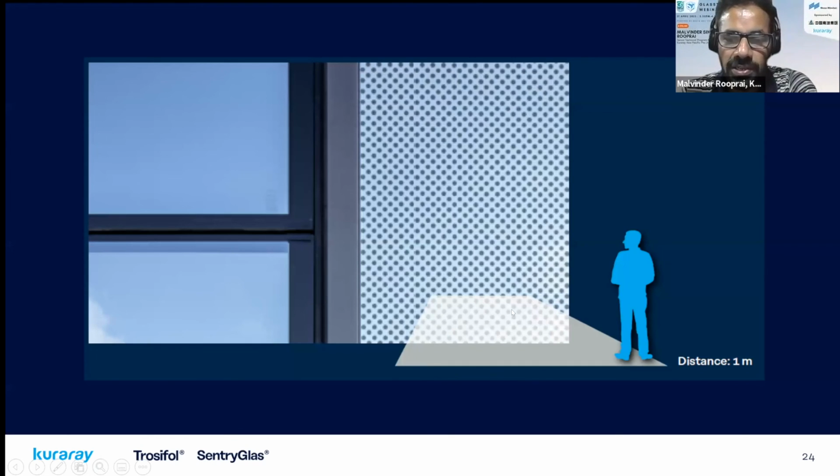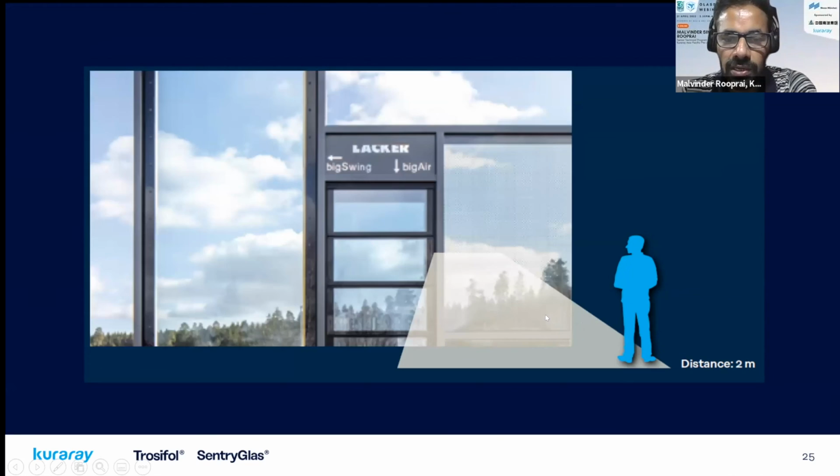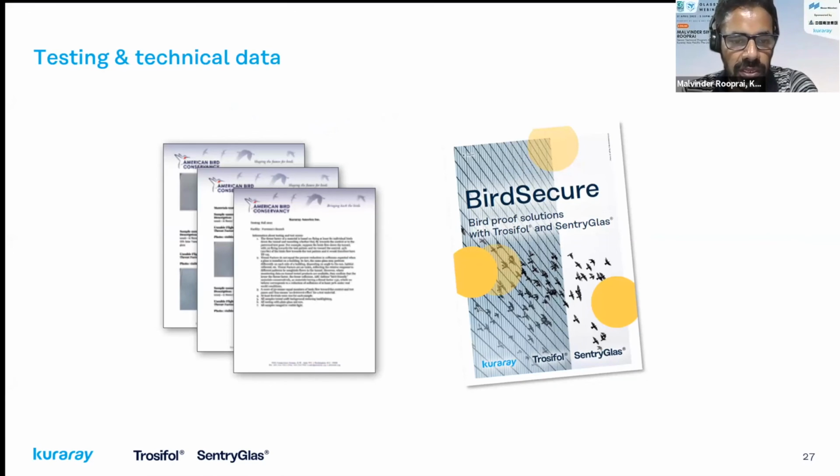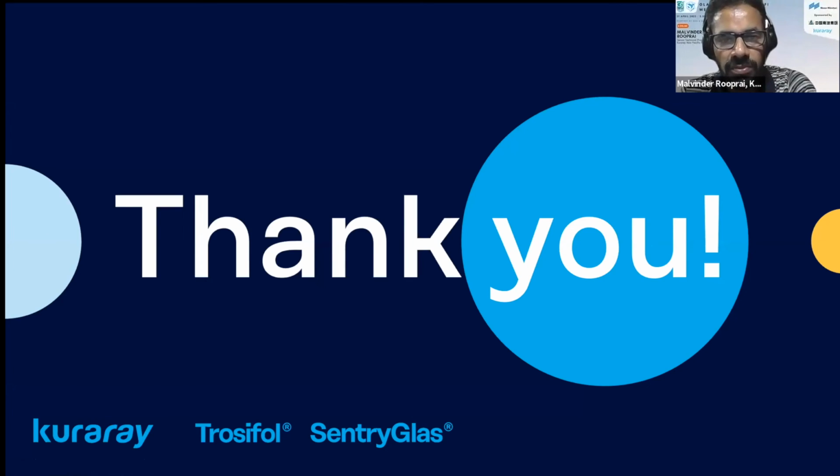So we have a comparison here. This is how the glass looks when viewed from a distance of 1 meter. On the left-hand side, we have a standard laminated glass with a PVB interlayer. And when you move further, from a distance of 2 meters, it looks something like this. And this is from 3 meters. Yeah. And this product has got the necessary certification from American Bird Conservancy. You can get more details about this product on our website, and you can get the brochures also.